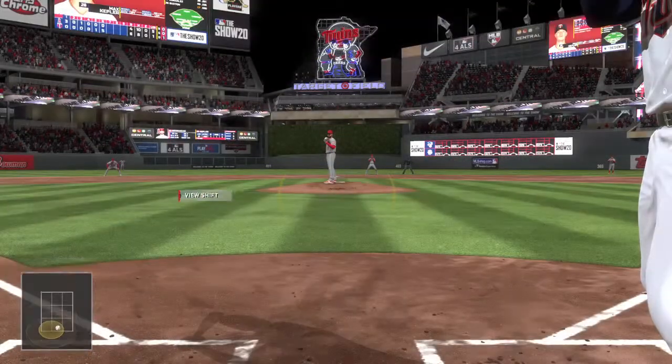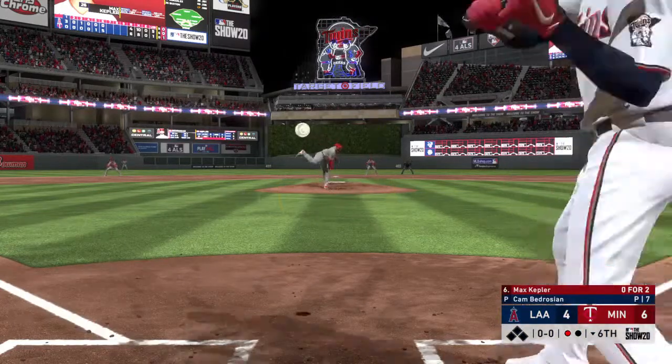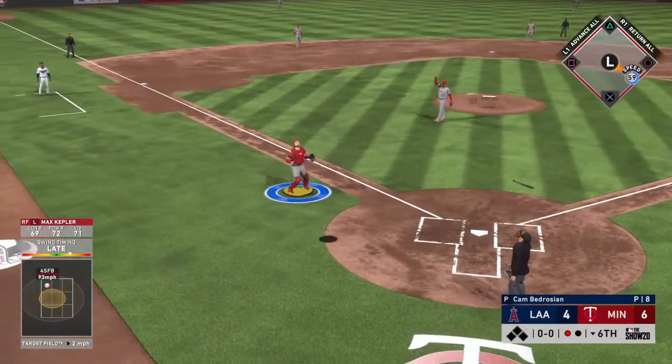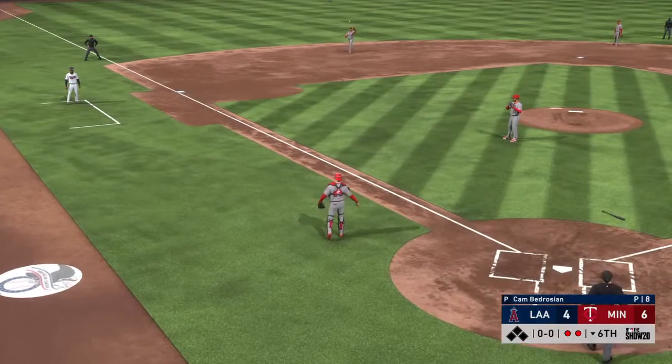The batter, the right fielder, Max Kepler, the next to grab a bat. Popped him up. Stassi is there, and he brings it in for the second out of the inning.